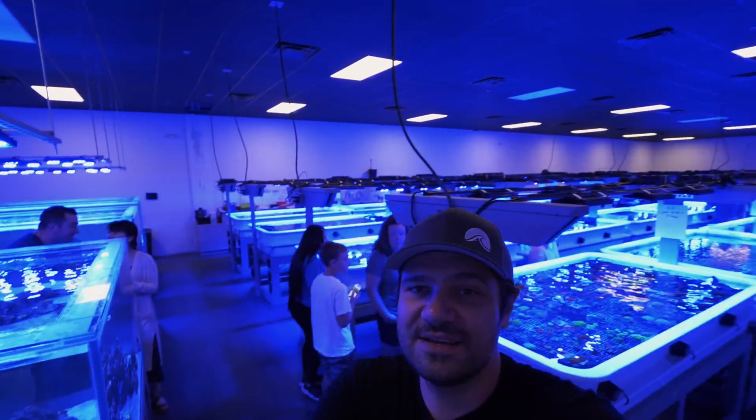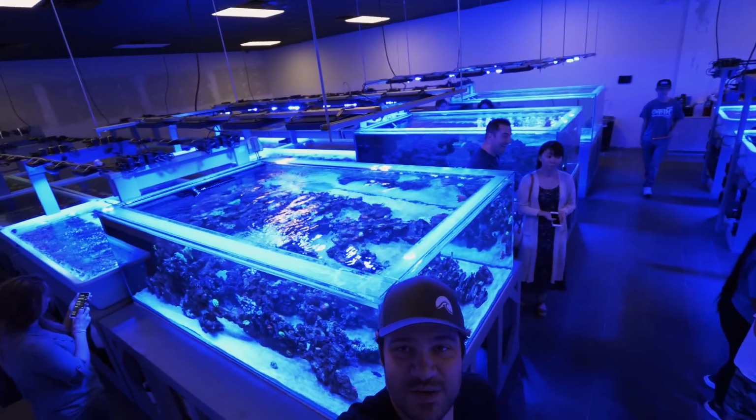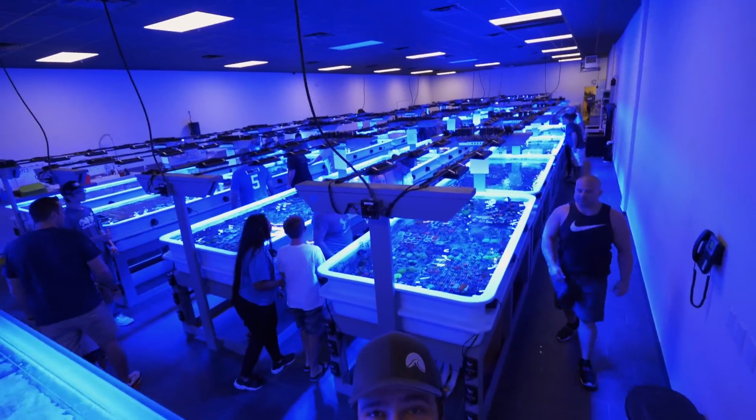Now there's one last thing that I haven't shown you, and I know we're going to dive more deeply into this area of the WorldWide Corals Superstore in the future, but this is not open to the public every day. It's pretty much just for this weekend. We've got all these vats. This is the new WorldWide Corals Super Farm, just packed and packed and packed with corals.